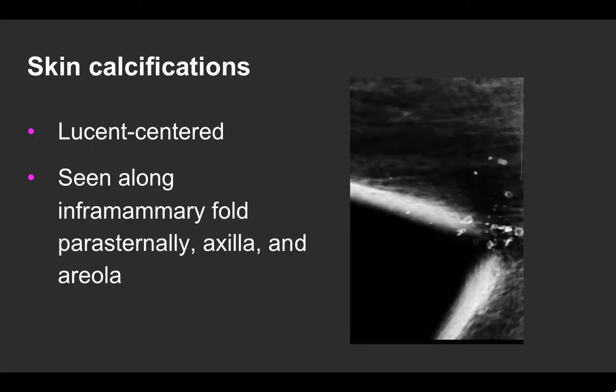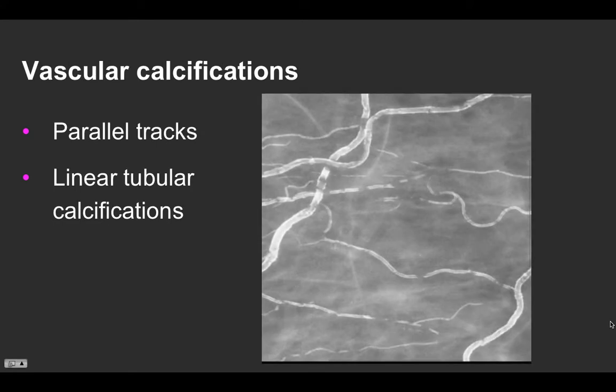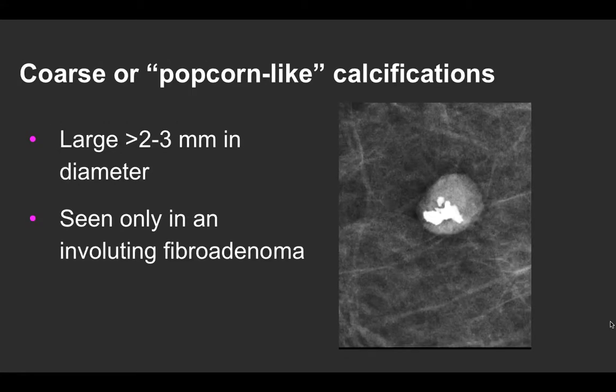So skin calcifications are lucent-centered, and they can be seen along the inframammary fold, parasternally, along the axilla and the areola, and they're very superficial, right there along the skin. Vascular calcifications obviously follow the vasculature. They are parallel tracks and are linear tubular calcifications. Coarse or popcorn-like calcifications are large, so greater than 2 to 3 millimeters in diameter, and they are seen only in an involuting fibroadenoma, which is visible here in the picture.